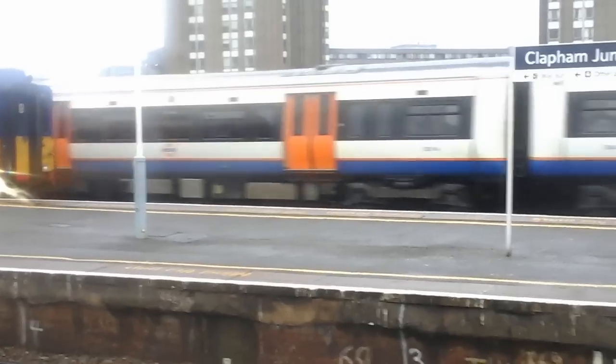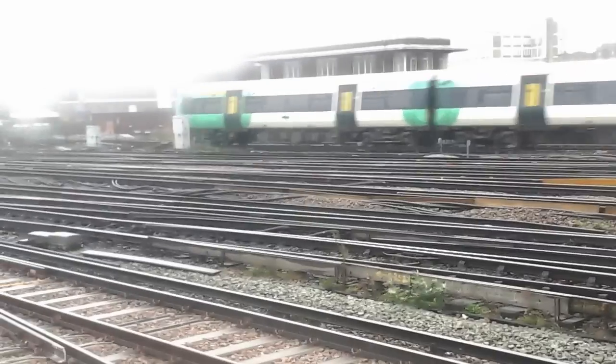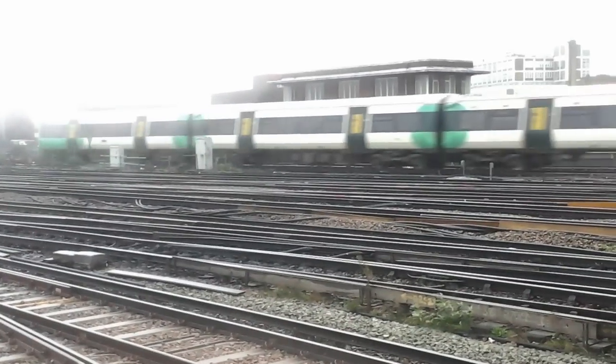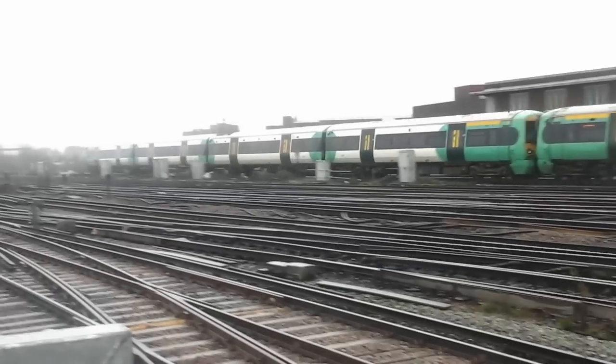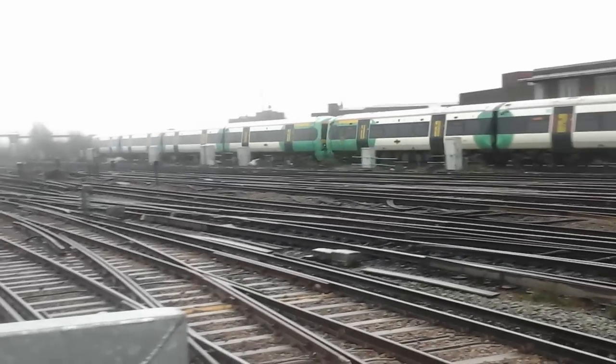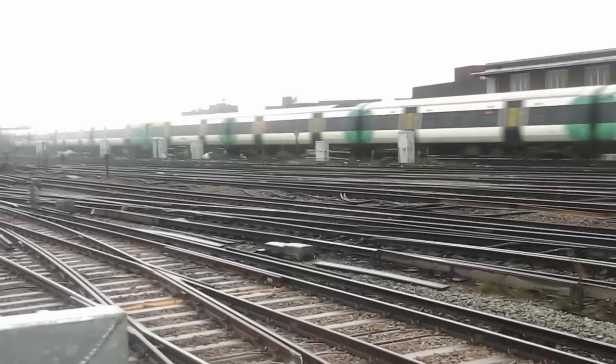And I've got another 455 turning up, as one of the 377s also departs London Victoria. This wind is ridiculous. Okay, the next one to turn up is 378154. That is 377463. There's our Southwest Trains 455s.